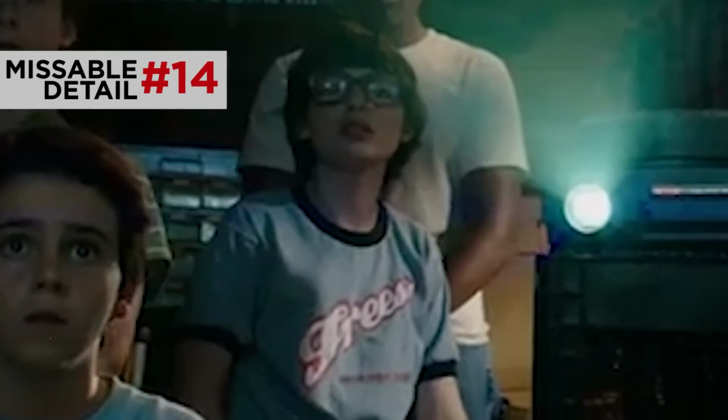Also, Richie wears a Freese's shirt. Freese's was an 80s department store in Bangor, Maine, Stephen King's hometown. Freese's also gets referenced in the book.